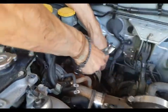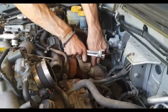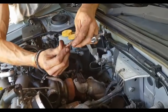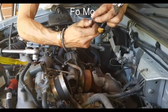Okay, it's super rusty. Oh, it's generated some heat. It's hot. Oh, just made it. I was gonna say it's not gonna. Look how fucking rusty it is. Ooh. So that's one of them, and there's 4 more to go.